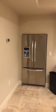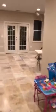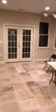This is the main area. This is where you can see we recessed the refrigerator into the wall, put some pendant lights in. This is an open area.